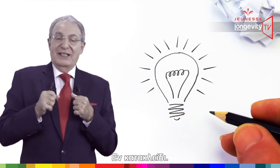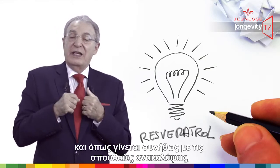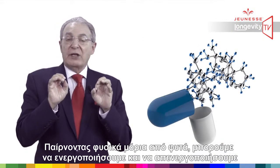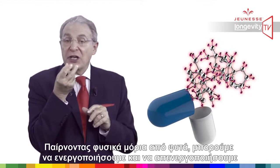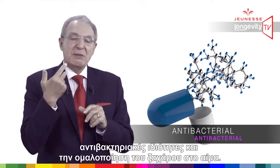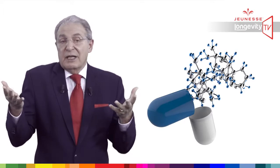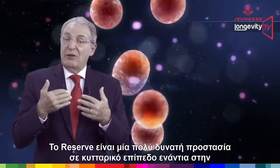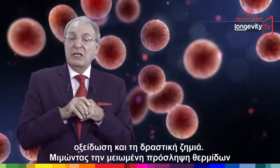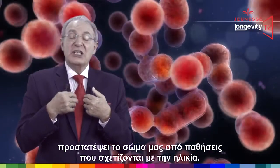To make a long story short, resveratrol is a great discovery. And as so often happens with great discovery, the answers turn out to be based on a very simple idea. By taking natural plant molecules, we can switch genes on and off to benefit from their anti-inflammatory, antioxidant, antibacterial, and blood sugar normalizing effect, and at the end, live longer. Reserve is a very strong cellular level protection against oxidation and free radical damages. By mimicking calorie restriction, it will activate sirtuin genes and therefore protect our body against age-related diseases.